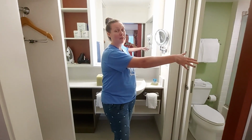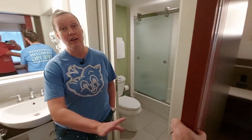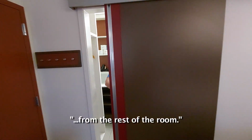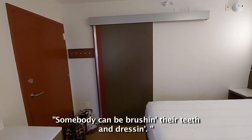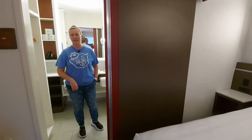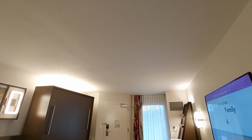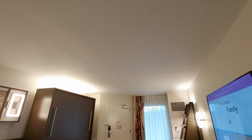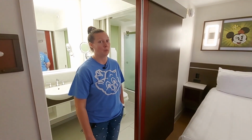So the toilet shower area you can close off from the sink area, which you can close off from the rest of the room. So somebody can be showering, somebody can be brushing their teeth and dressing while the late sleepers are still sleeping. This is a value resort, so you will notice on the ceiling there is absolutely no ceiling fan. So ceiling fan lovers, we just got to make do with what we got or what we don't got.